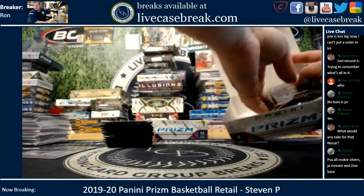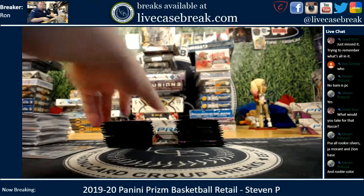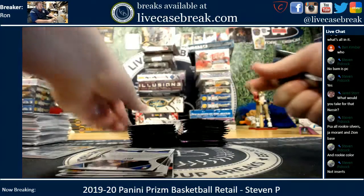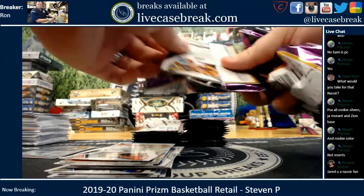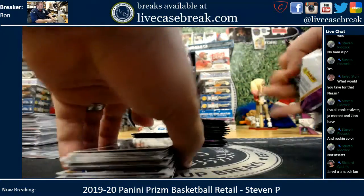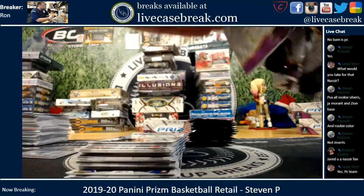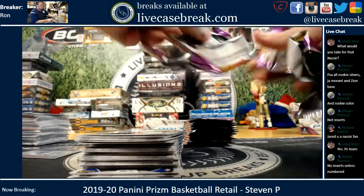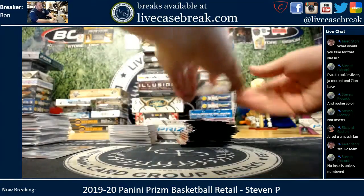Okay, so all Ja base and Zions, even the inserts too. For Ja and Zion. Not inserts. Okay. And then all rookie silvers, so like the emergent silver. Yes or no. Or just no inserts in general. No inserts unless numbered. Okay. So all rookie silvers, all base Ja, all base Zions. No inserts, unless numbered. I think there's just one Ja I gotta pull out of the other pile, but that'll be easy.